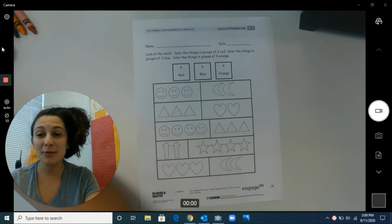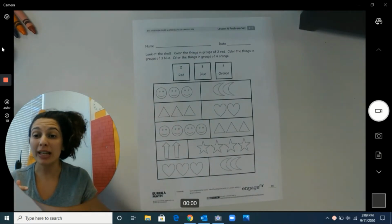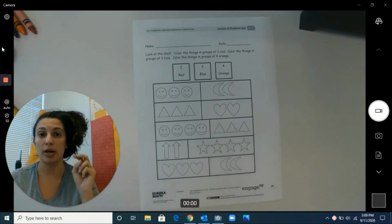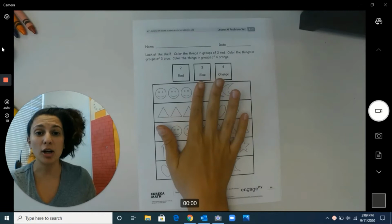Alright guys, so we did a really good job with doing our treasure hunting and sorting into groups. Remember, that was the thing we're trying to do today that we're working on, is we're sorting into groups. We sorted into groups of 2, 3, and 4. So we're going to do the same thing on our worksheet for today.